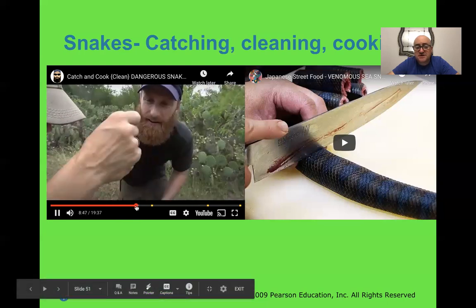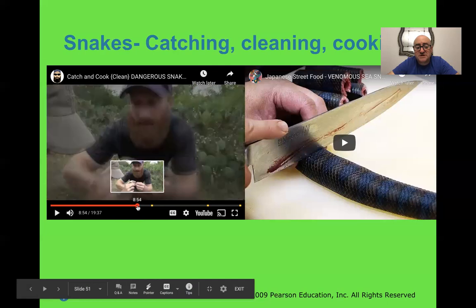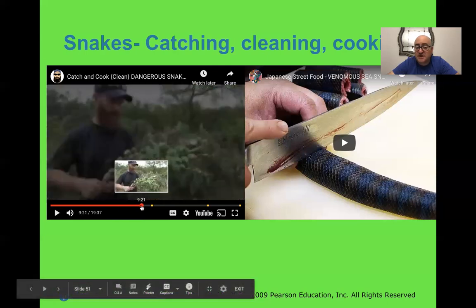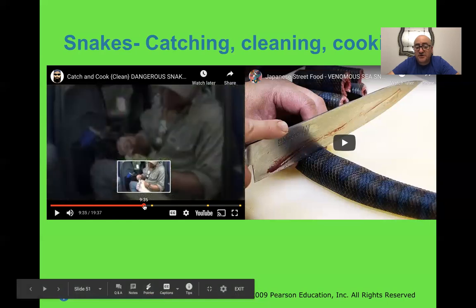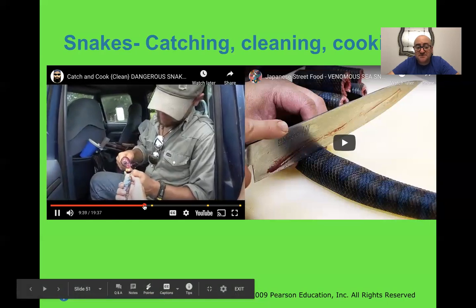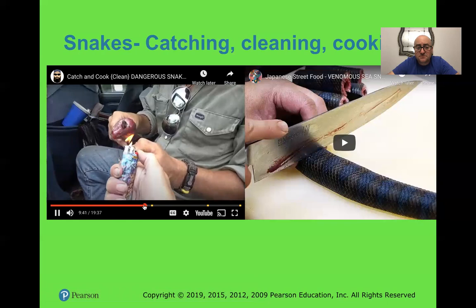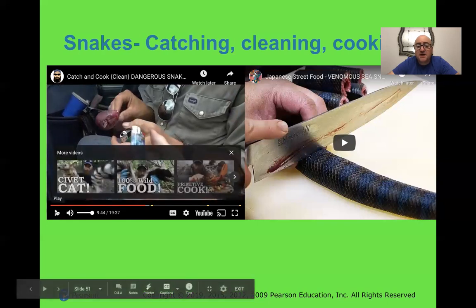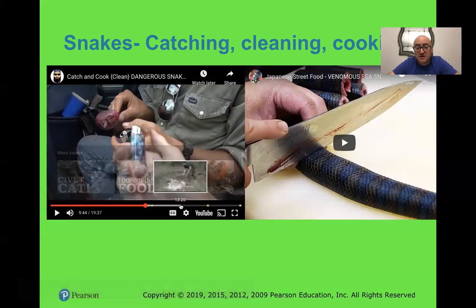We're burning off the glochids, the nasty stuff, off of the fruit. Then the snake. Once it's in there, make sure you cook it all the way through. It's a wild animal, and you don't know if it has some sort of toxins, or what kind of toxins that thing has been in.